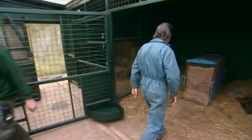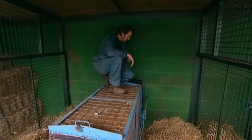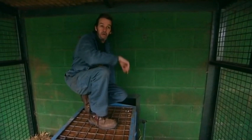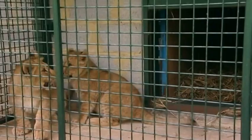Of course it will. With such young cubs and a heavy steel crate, this is a very tricky part of the operation. You just got to be careful to clear their tails through, because you can't see how close it is, how far they're in. So I've got to rely on Bob to make sure it's all clear. Ready when you are, Tim. Go on then, go on.